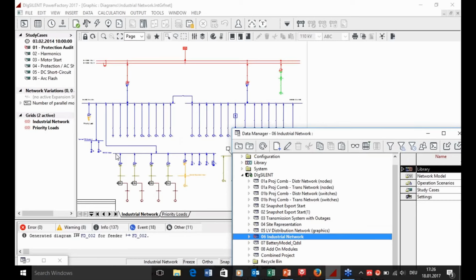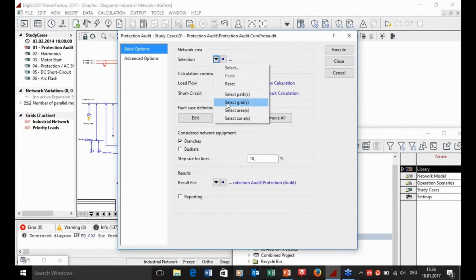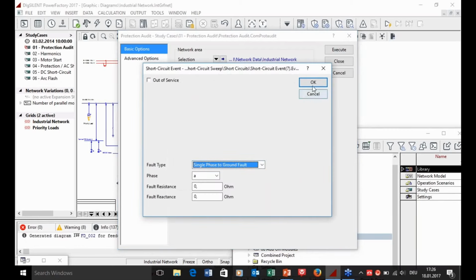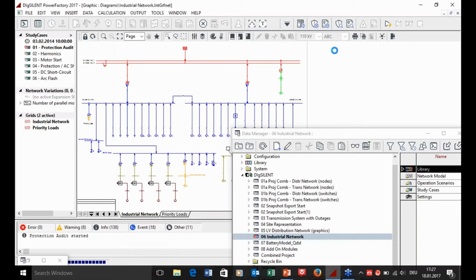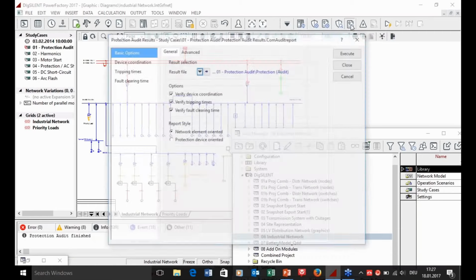In order to use the protection audit tool, the network model must include a protection scheme for which all the settings have already been defined. The protection audit tool is accessed via this icon. The network area to be considered is selected here. And the types of faults to be considered are added here. In this example, we will look at faults along branch elements. When the audit is complete, the reports can be run.